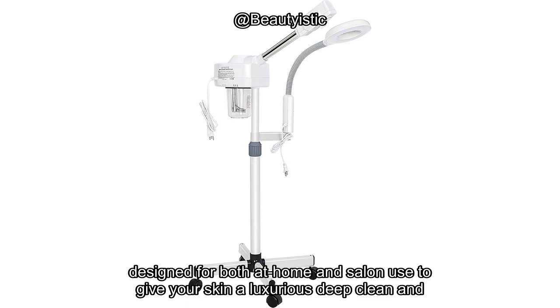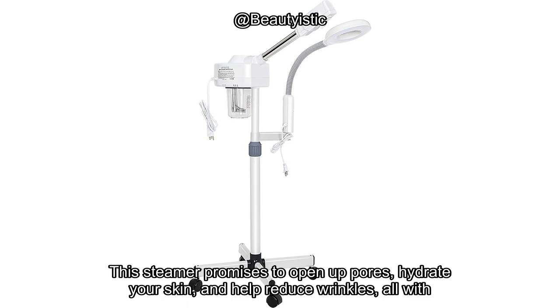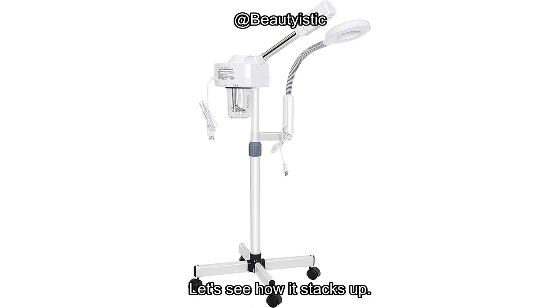Today, we're diving into the Nova Microdermabrasion Professional 2-in-1 Facial Steamer, a product designed for both at-home and salon use to give your skin a luxurious deep clean and rejuvenation. This steamer promises to open up pores, hydrate your skin, and help reduce wrinkles, all with the added benefits of a 5x magnifying lamp. Let's see how it stacks up.